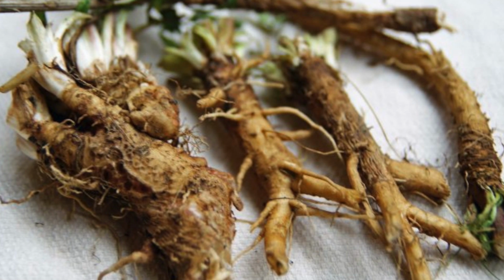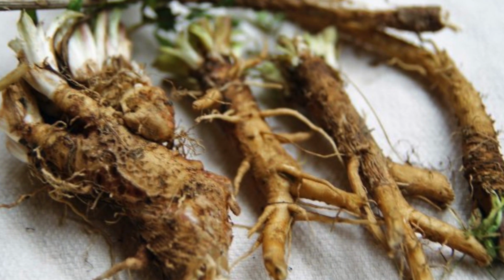The first one is going to be chicory root. A lot of times you get chicory root in soups. You get it in spices that you didn't even know it was in. But if you can find raw chicory root, it is one of the best prebiotic fibers that you can find.